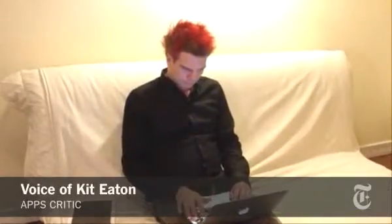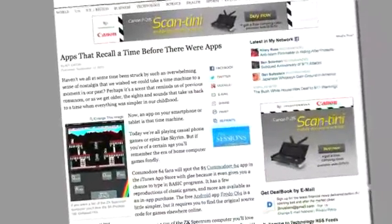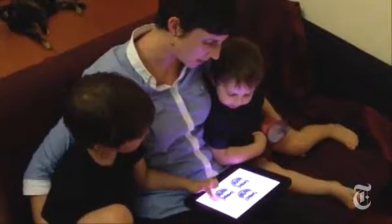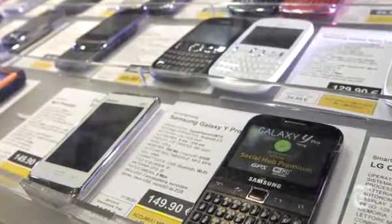I'm Kit Eaton of the New York Times. My AppSmart column this week is a nod to nostalgia. I live a tech-centric life in Portugal with my wife and kids, looking forward to new adventures, but it's still fun to pretend you're in the past. Your smartphone might be your best chance at time travel.